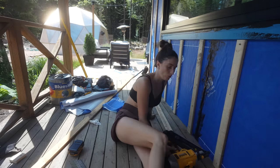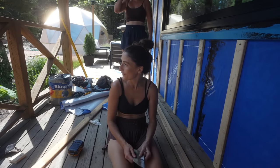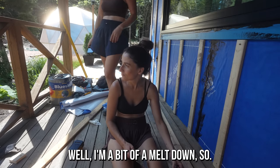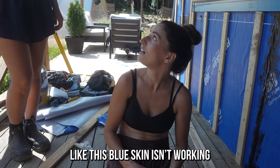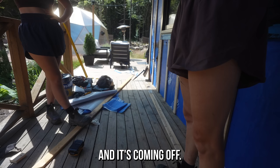No! Our nail gun's broken! All right, well, I'm about to have a meltdown. What? Like, this is just, it's not working. Like, this Blueskin isn't working. And it's coming off.